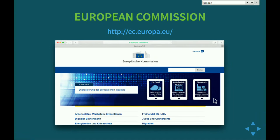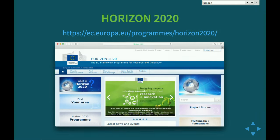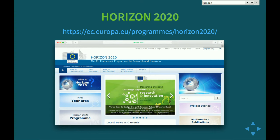This is the main portal of the European Commission, but there are other portals like Horizon 2020. It's a program for research and innovation with a budget of 80 billion euro of funding available over 7 years. So you can find all the information on this website. You can propose your project. You can see what projects are part of it, and so on.